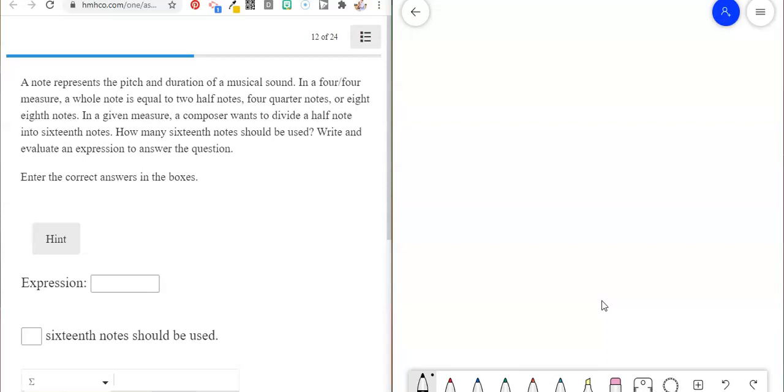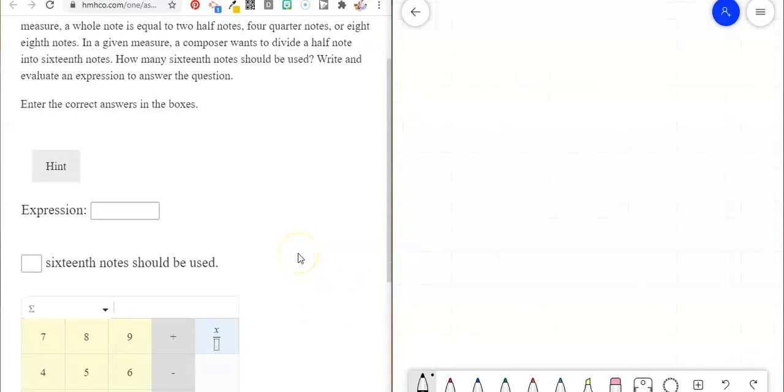A note represents the pitch and duration of a musical sound. In a 4/4 measure, a whole note is equal to 2 half notes. 4 quarter notes are 8 16th notes. In a given measure, a composer wants to divide a half note into 16th notes. So a half note would be represented as 1/2, and a 16th note would be represented by 1 over 16.